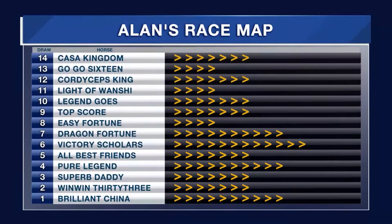I think you'd agree on face value the better performance was Light of Wan Shi, and I guess if all things remained equal then he would certainly be the winner again on Saturday. But this time he goes up in the weights, and we've got a bit of a classic confrontation on the map. A basically head-to-head contest, a 2-horse race where the better horse is going to have the disadvantage of giving away a big start.